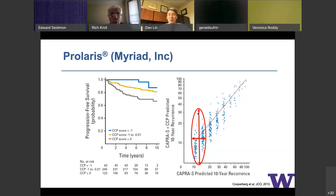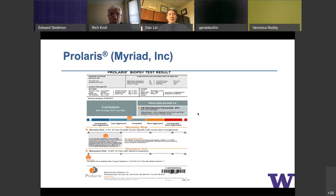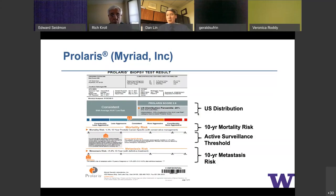This is the test. This is the result that is given. They've done some iterations of this, so it might be just a year or two old. But when one obtains a Prolaris test, you get a variety of factors and information on the test. They call it US distribution, there's a 10-year mortality, there's a 10-year metastasis risk, and this one does have an active surveillance threshold that, again, we might want to talk about in the Q&A.